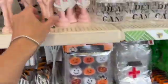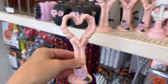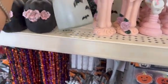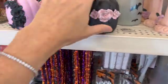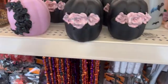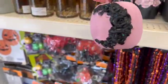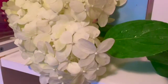Whoa, lots of new Halloween items. Items like what we would see in Michael's. We have the little glass canisters, the little pumpkins with the roses, the sort of purplish pink pumpkin with the black flowers.